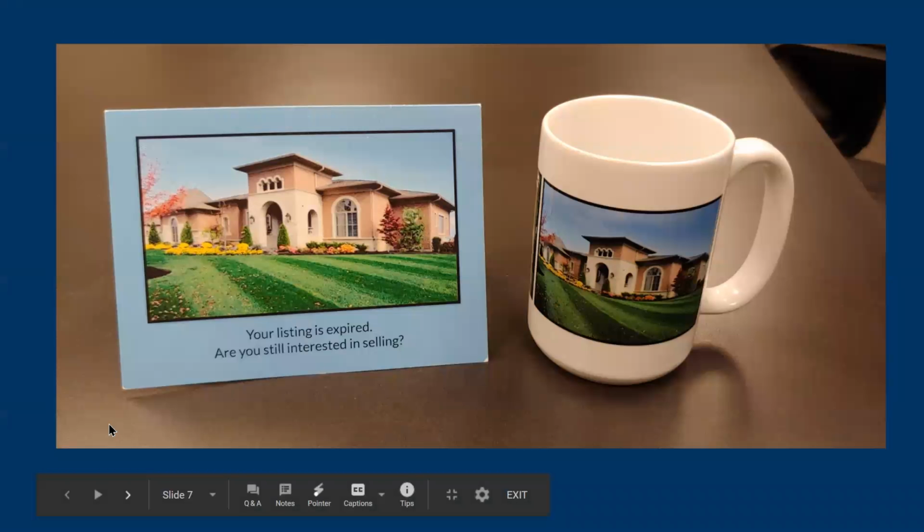This is a $2 million listing that I got a couple years back by sending this card with that mug. And like I said, you can send whatever you want. You can send just a card only. You can send a card with one gift or a card with multiple gifts.